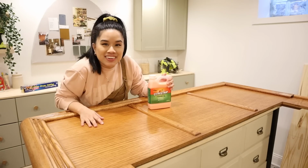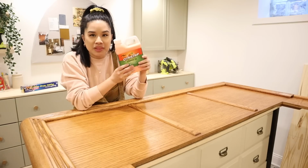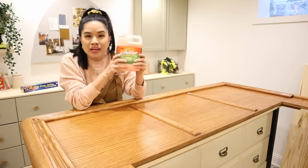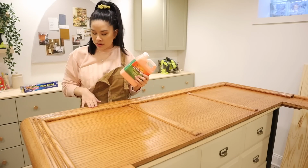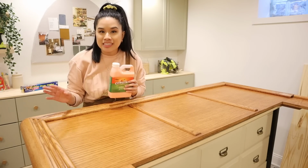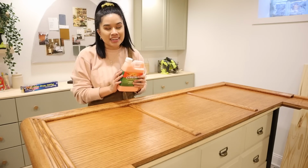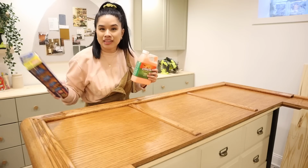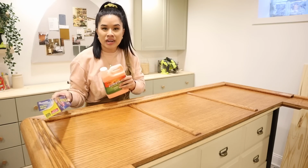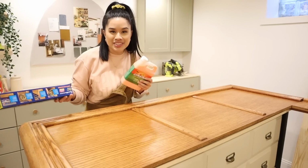Alright, so I think we are ready to start stripping. So I have this citrus strip. This is the only one that I've ever used and it works pretty well. I'm gonna grab an old paintbrush and basically just apply it onto the trim here. I'm gonna do this in small sections at a time because we have a large area and you definitely don't want it sitting on there for too long because then it can dry out. I do have some plastic wrap which I like to put on top, that way it doesn't dry out, and it's supposed to speed up the process as well, but I'm not quite sure how true that is.